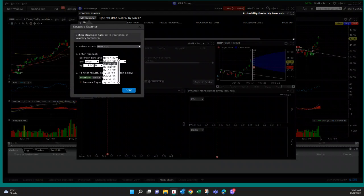So look, between now and November 24, you think that the price is going to drop by 5% to 41.24. So that's not outside the realms of possibilities. 43.41, $2 off, piece of cake. Could happen in a couple of days between now and November 24. So how do we profit from that?